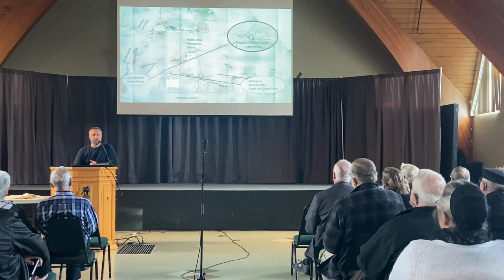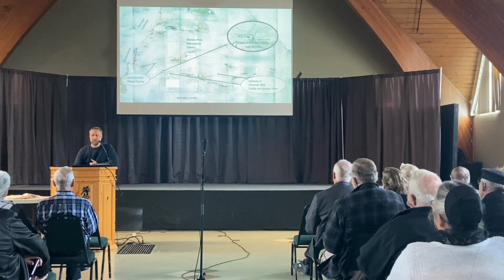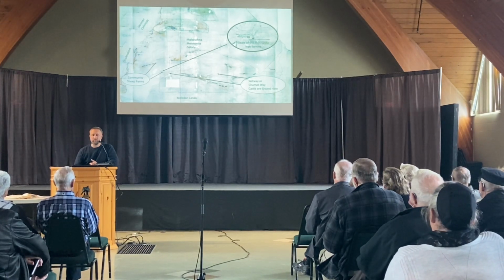Right up here, the Doukhobors. This was all Doukhobor land at this time. They were living here. And there was another religious group, the Molokan lands. And then there were more of the Ukrainian or Russian people around these sides.